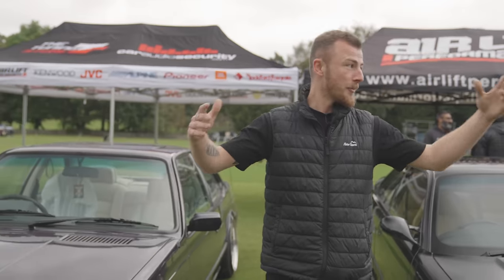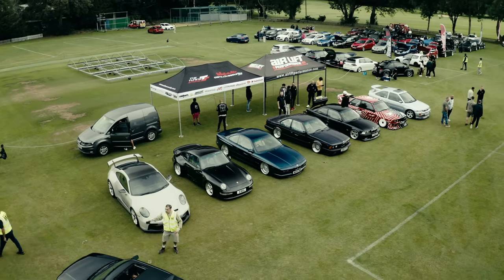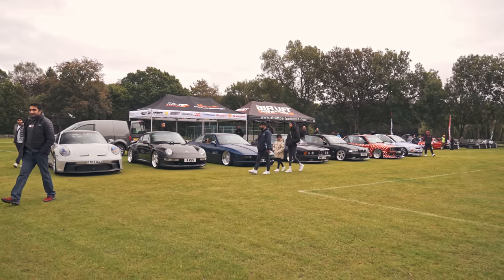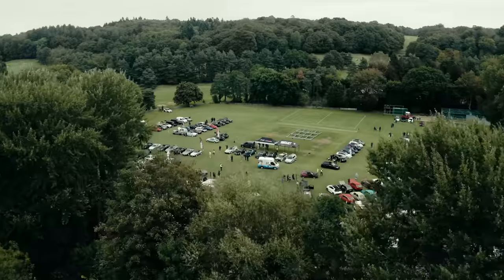We are here in a massive field. This is a cricket club, and we've got a massive collection of cars to look at. We've also brought quite a few of our own cars with us, but we'll get back to them later. Let's go around and have a look at some vehicles.